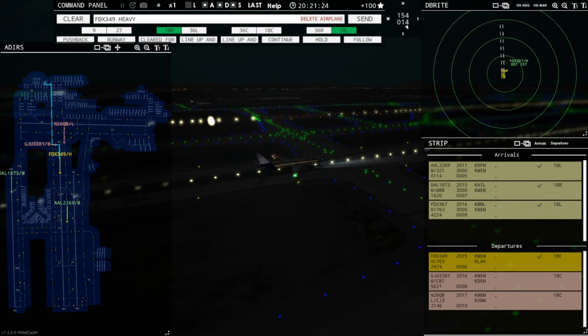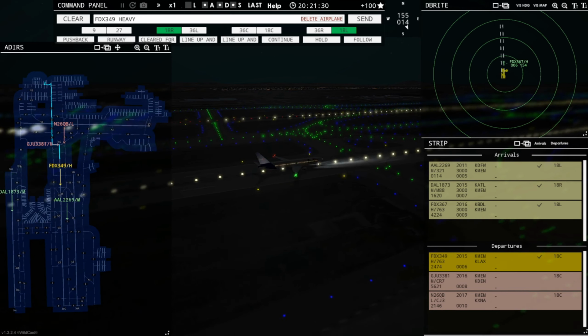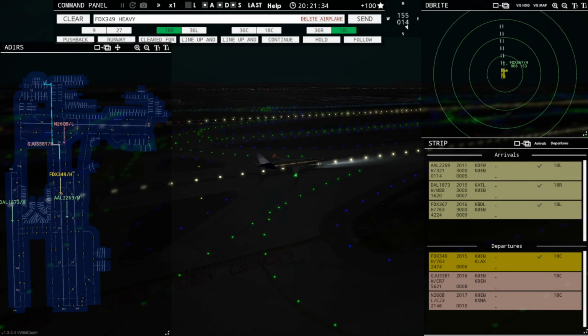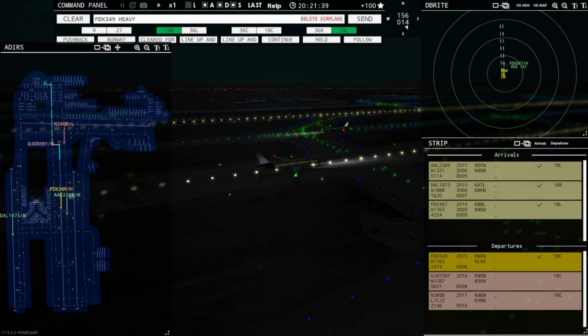All right, looks like our Delta just touched down over on 18 right. And we do have an American that has already landed that is taxiing to terminal. They should come into view right here. There they are in the background.